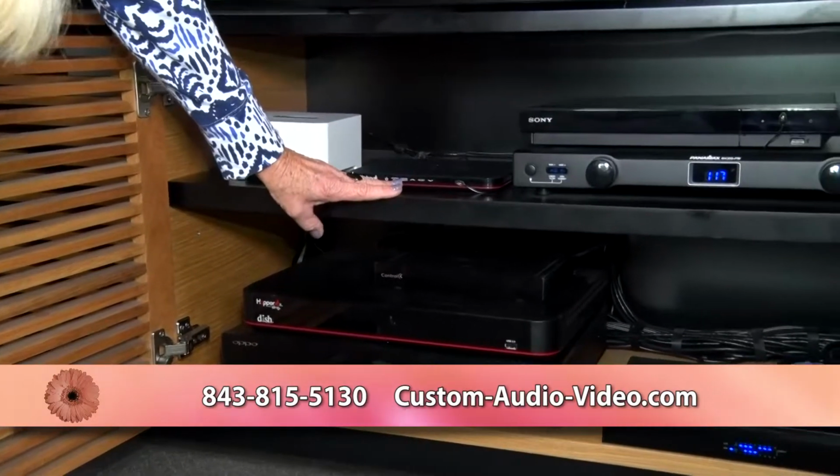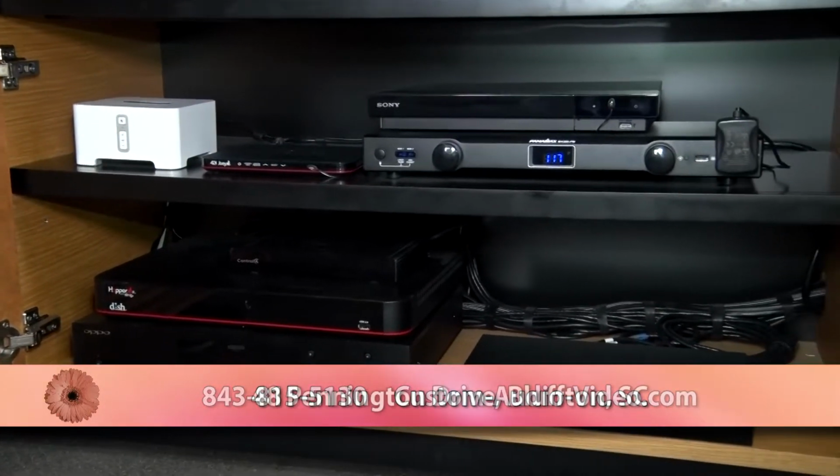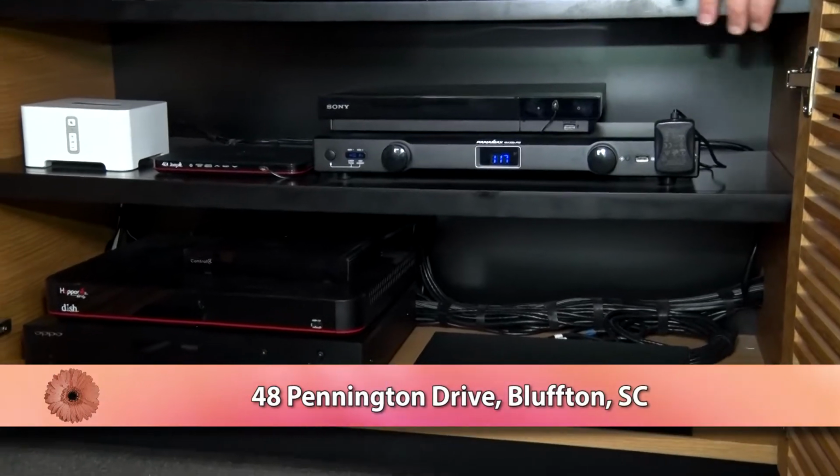You really can see that there's a lot of pieces of equipment in there. They create a lot of heat. You need to make sure that that air can get in and out.